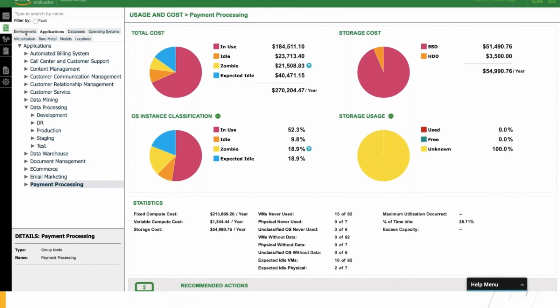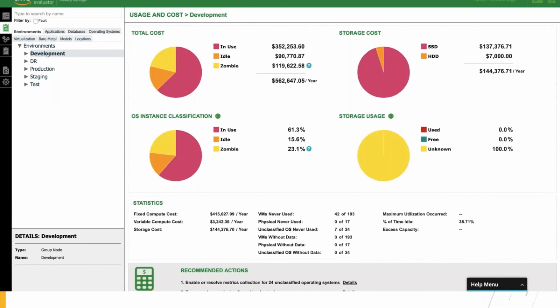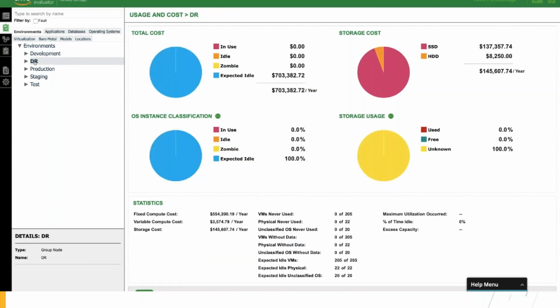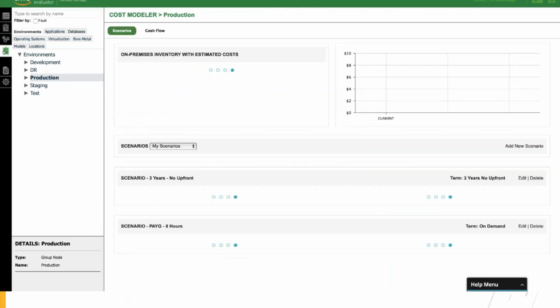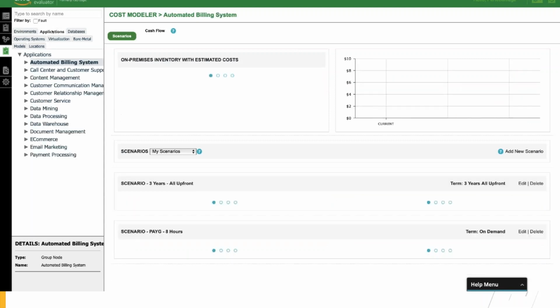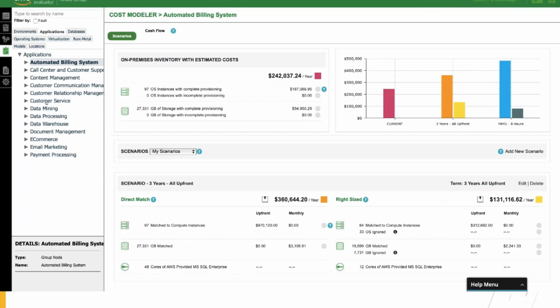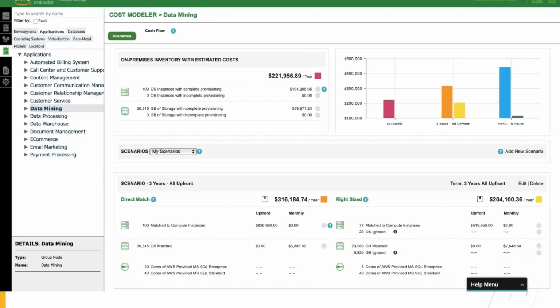More on zombies shortly. But if we go back to the environments, we can now dig into how much it is going to cost overall per year, based upon either standard metrics or your own for development, production. So this is all about your current costs for running on-prem. But as we move into the cost modeler, this starts to give us the elements of how much it will cost me to move my production environment, or my applications, to public cloud. We can break that down right down to each individual application if you want. This all depends upon the tagging structure.